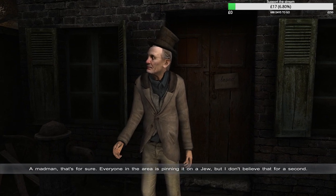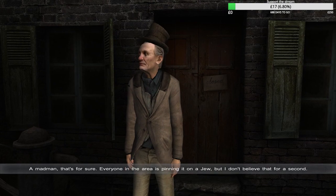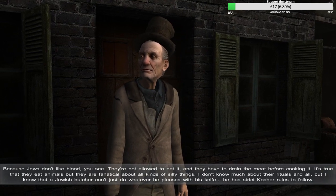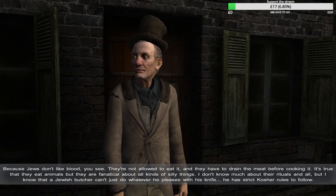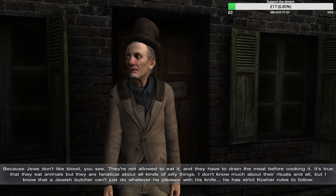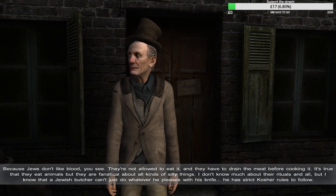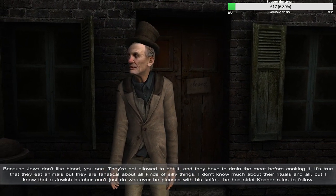Everyone in the area is pinning it on a Jew. But I don't believe that for a second. Why? Because Jews don't like blood, you see. They're not allowed to eat it, and they have to drain the meat before cooking it. It's true that they eat animals, but they are fanatical about all kinds of silly things. I don't know much about their rituals and all, but I know that a Jewish butcher can't just do whatever he pleases with his knife. He has strict kosher rules to follow.